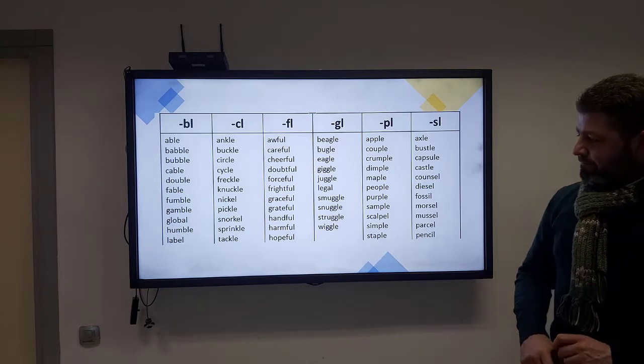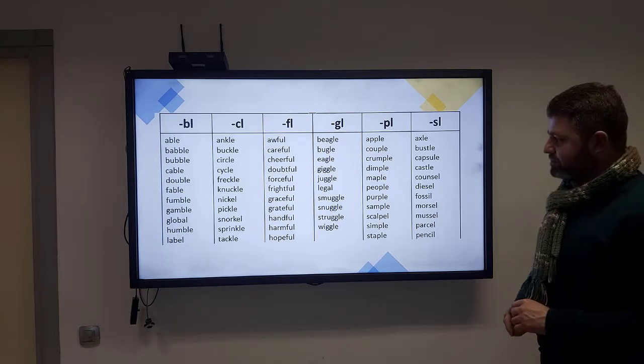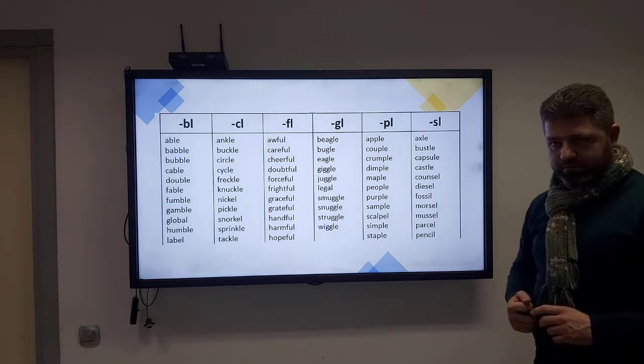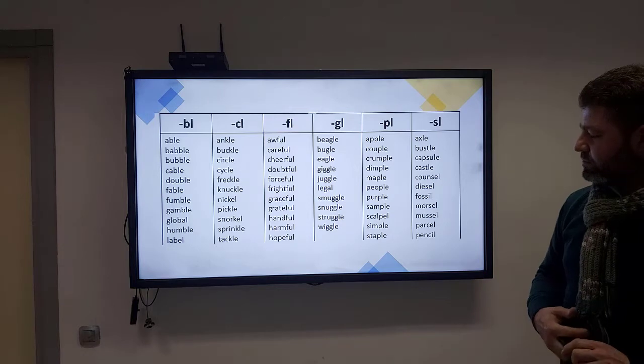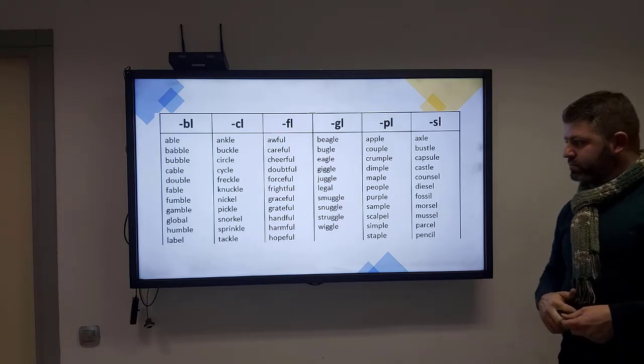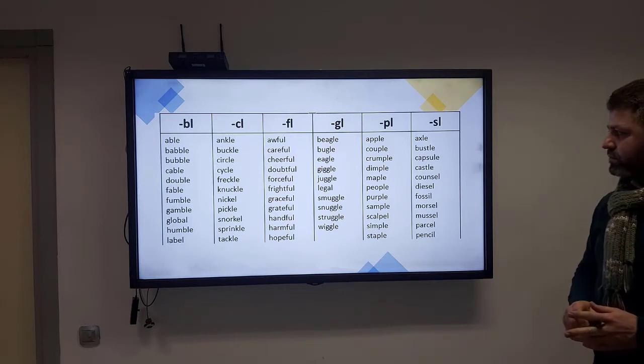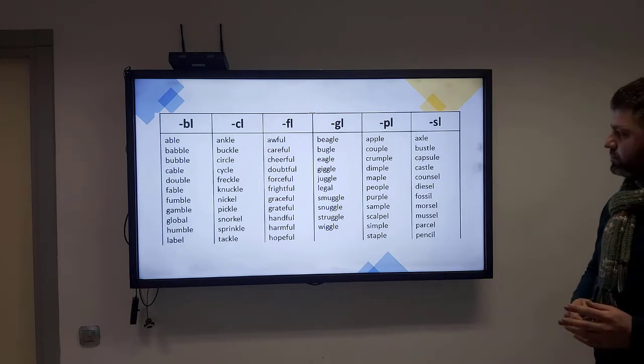Uncle, bankle, circle, cycle, freckle, knuckle, nickel, pickle, snuckle, sprinkle, pickle, awful, careful, cheerful, doubtful, forceful, rightful, grateful, handful, harmful, puffful, beagle, buggle, eagle, jiggle.